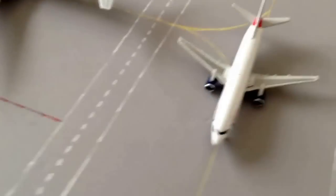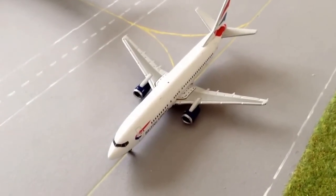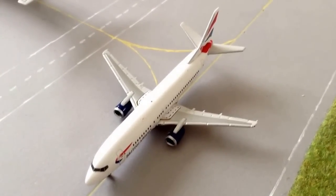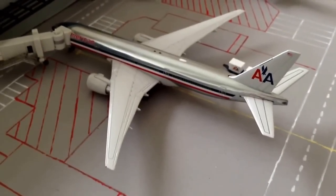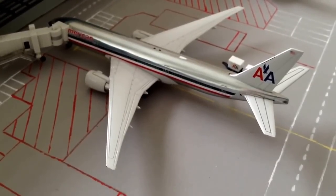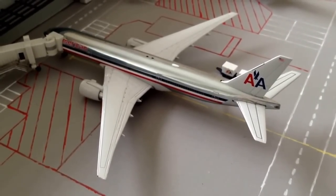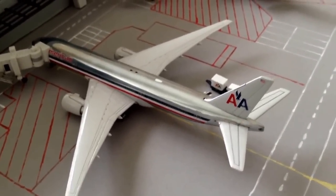I'll just go to this one first. The A321 is just about to come out, and when it comes out, this is going to go in. It's a British Airways Boeing 737-400. This will be heading out to Manchester. It's just come in from Manchester. So here we have our American Airlines Boeing 777-200ER. This is coming from JFK, and the reason this is here is because this is a One World gate, and AA are a member of One World.